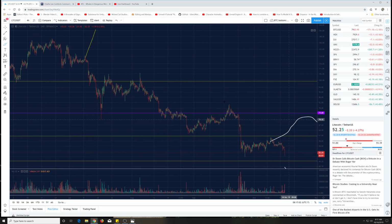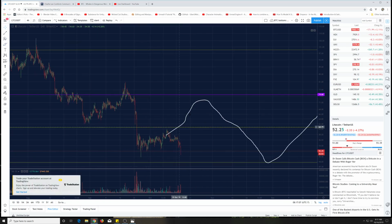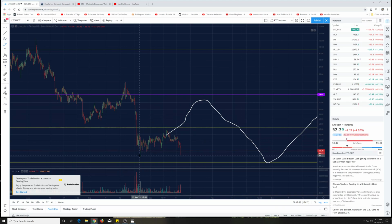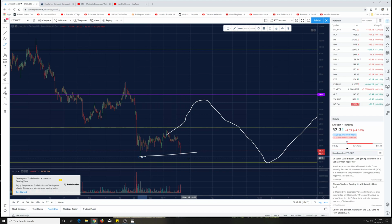I was originally thinking it was going to go up a little bit higher first, test this bound here on this neckline, and then take a drop. But things change. Not everything works out the way one thinks. So it's testing this level here. One thing that's nice, though, is that it didn't go below this level. But what I'm expecting is for it to come down, test this yellow line right here, then we'll see what happens.